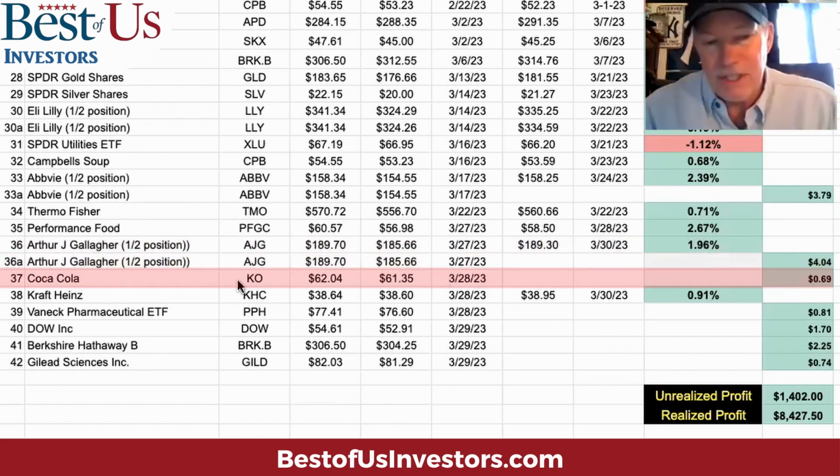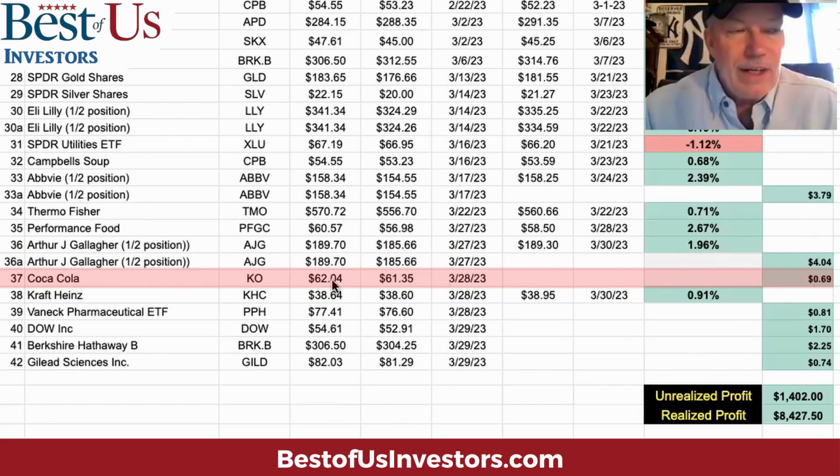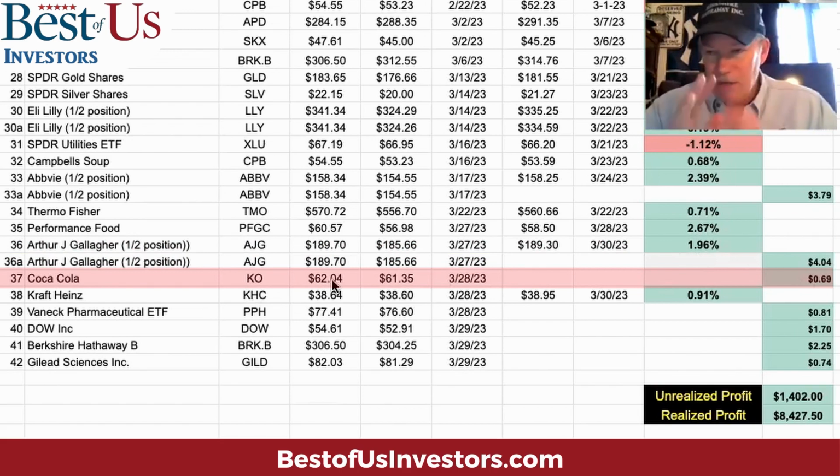Coca-Cola came off the Horizon list. The Horizon list, we'll look at that later. That's stocks that I look at that are beyond, they're not ready to be traded yet because they don't hit a lot of our major indicators. But on a week like this, you can see the stock went up and the indicators went up and hit and gave us a good time in.